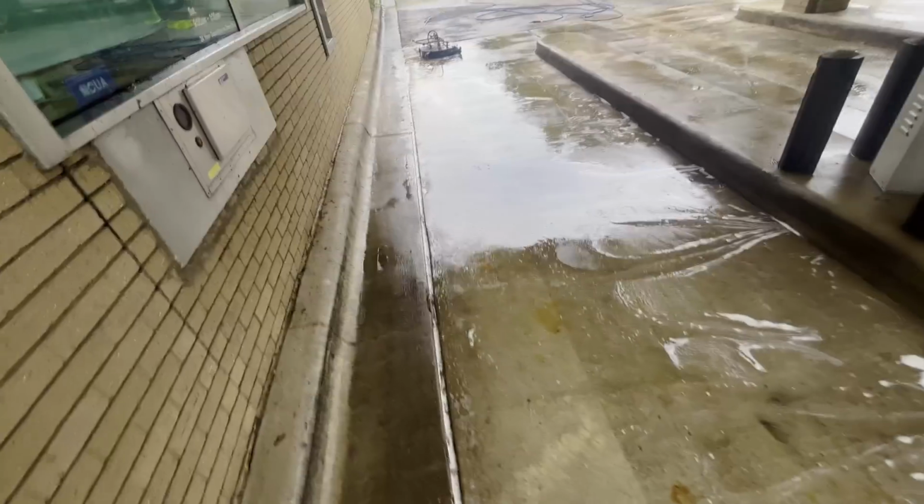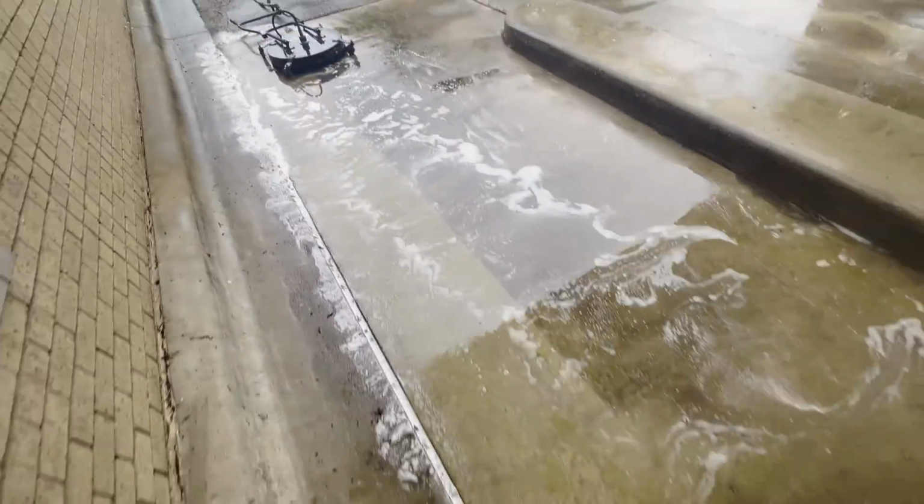Holy crap, I might have just found a new degreaser, people. F9 Double Eagle, look at that, ain't too shabby.